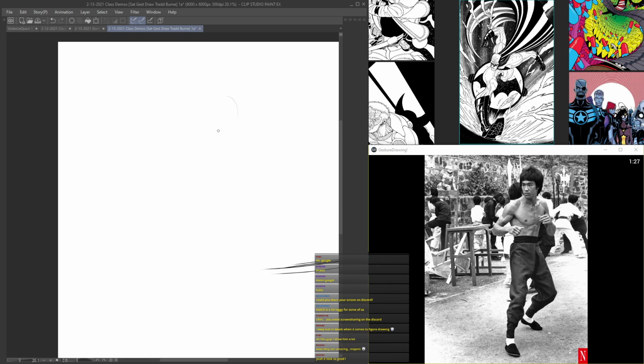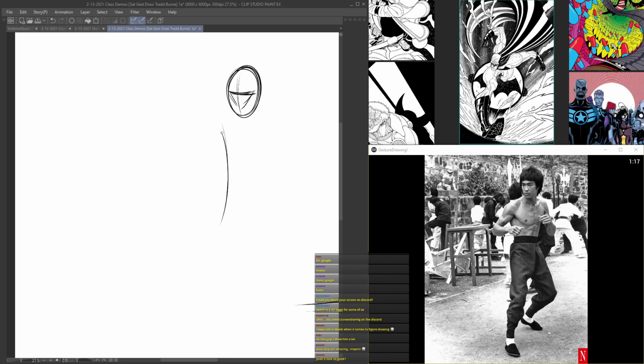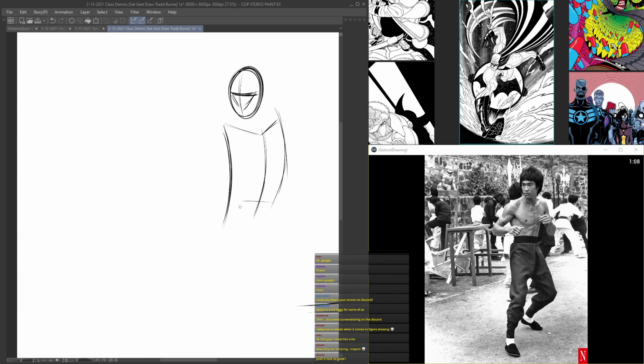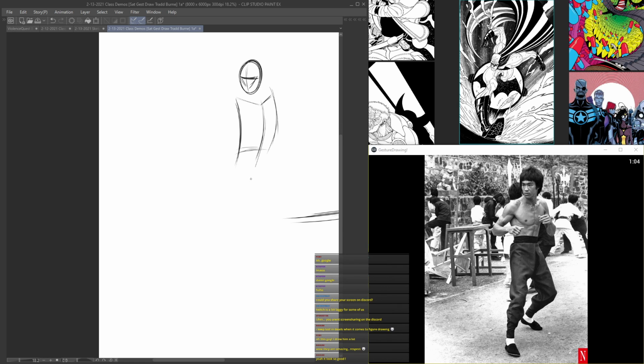Sometimes you'll run into this weird pattern where you try an exaggerated storytelling drawing and it just does not work. There's not any sense of rhythm to it. It feels really confused. But then the second or third drawing you do after that, or even the very next drawing, you start hitting the rhythm of what you were trying to go for.